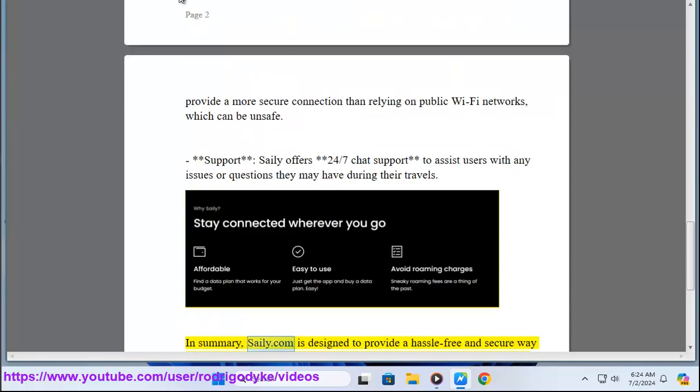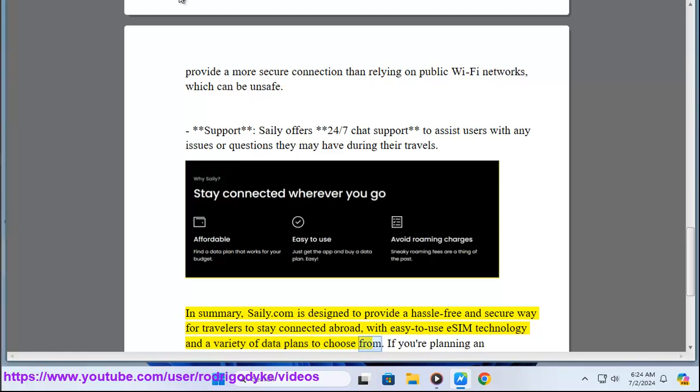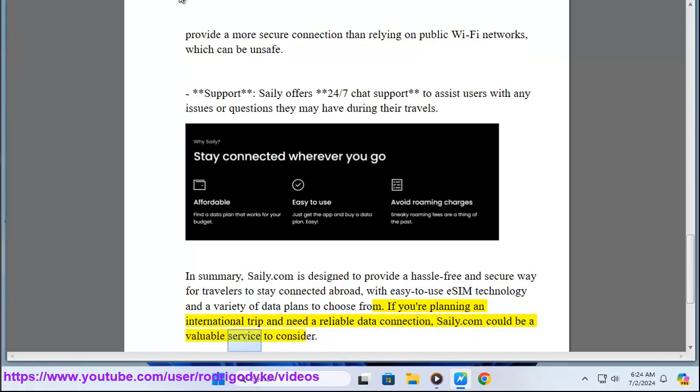In summary, Saily.com is designed to provide a hassle-free and secure way for travelers to stay connected abroad, with easy-to-use eSIM technology and a variety of data plans to choose from. If you're planning an international trip and need a reliable data connection, Saily.com could be a valuable service to consider.